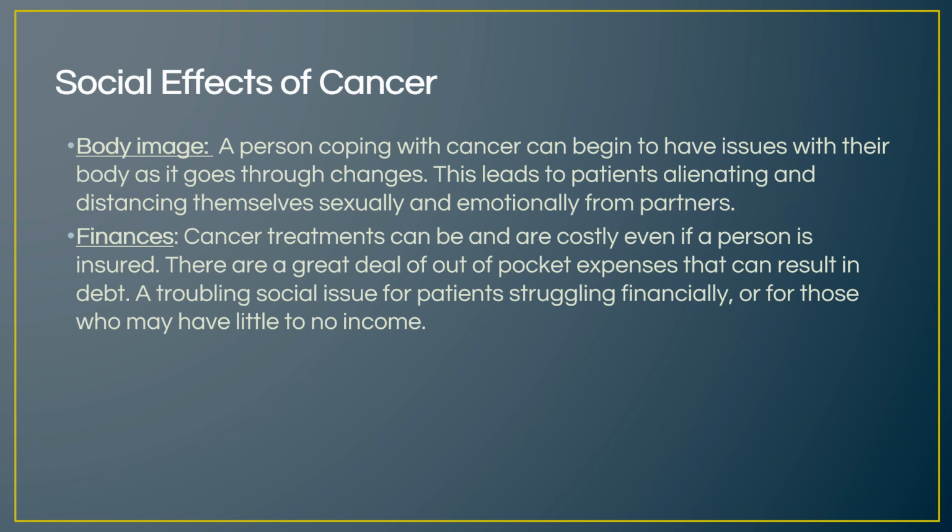Finances. Cancer treatments can be and are costly even if a person is insured. There are a great deal of out-of-pocket expenses that can result in debt. A troubling issue for patients struggling financially or for those who may have little to no income.